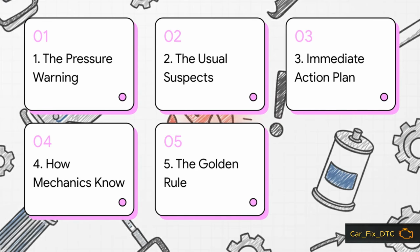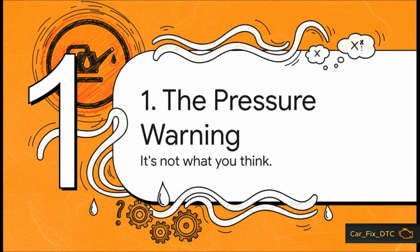All right, so here's our game plan. First, we'll talk about what that light is actually saying. Then, we'll dive into the usual suspects, the causes, from simple to serious. After that, we'll cover your immediate, non-negotiable action plan. Then we'll see how mechanics get the real story, and we'll wrap it all up with the engine's one golden rule. Okay, let's get right into it.